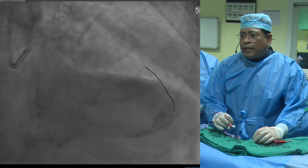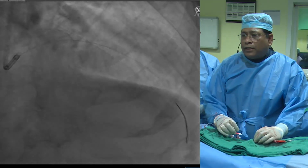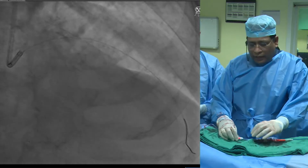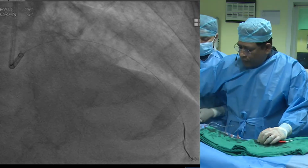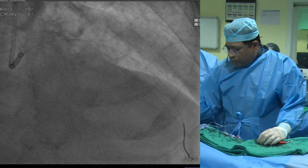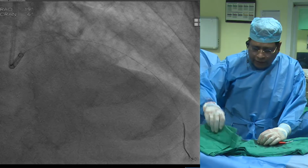You can't take chances here, that is LAD or diagonal. So we know the coronary anatomy of this patient. So we are pretty sure that it is in the LAD, okay. So we have checked the ACT, it is around 210. We have given extra heparin, so we'll keep a watch. Now we'll go to the diagonal, and then we'll image it.